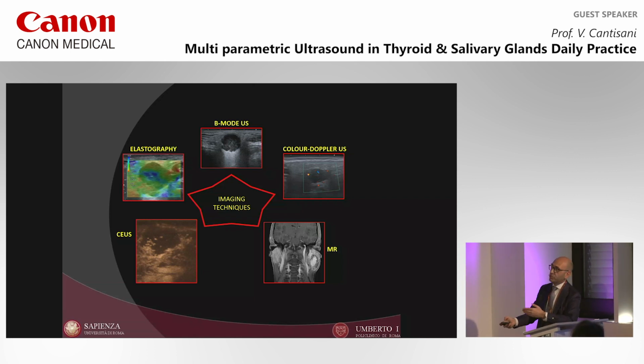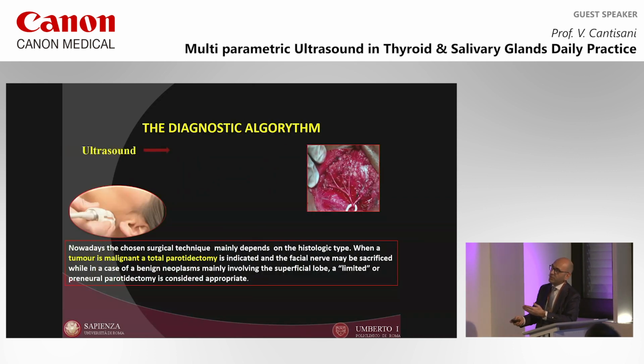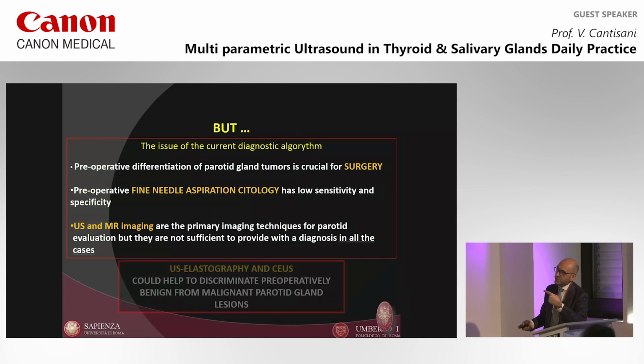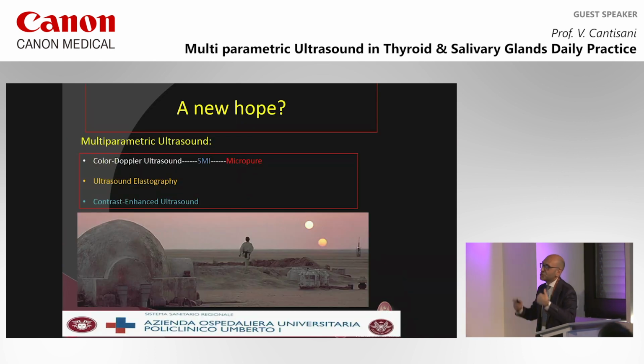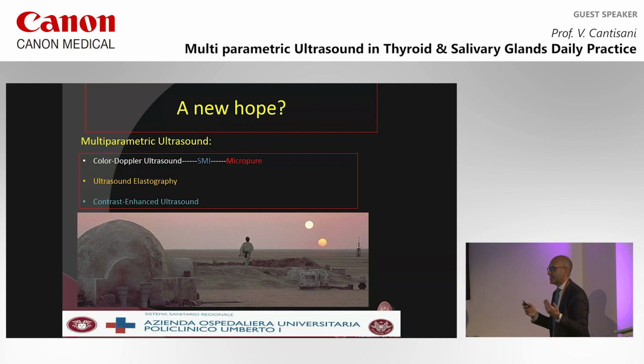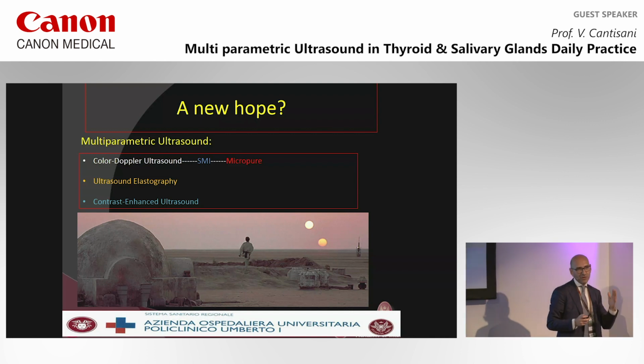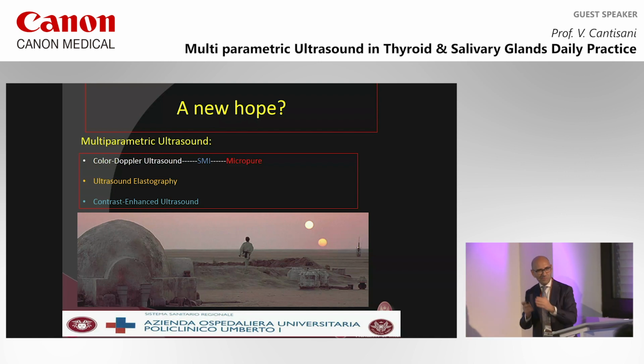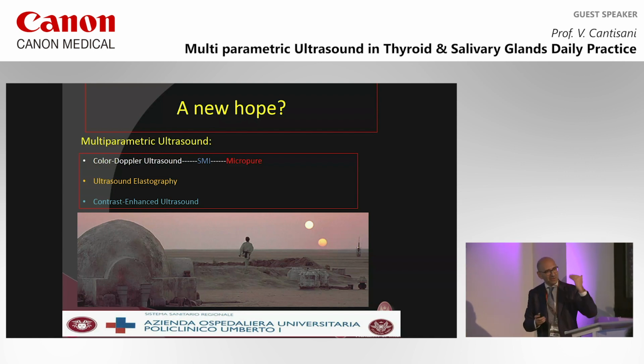Of course, now we can do MRI as a second level, and I showed you the diagnostic algorithm. So, diagnosis from the clinical point of view, ultrasound, then we decide on fine needle aspiration, MRI, but now we are using CUS and elasto. We try to have a new hope. I like Star Wars, so I know that we have to look forward. Sometimes we come back, as Star Wars is doing. We start and then we come back to the prequel.